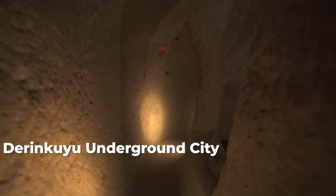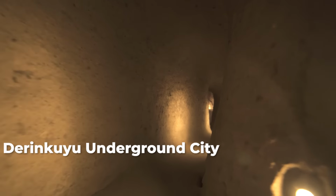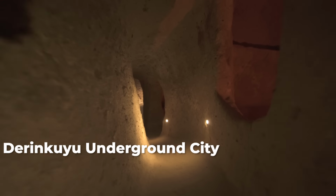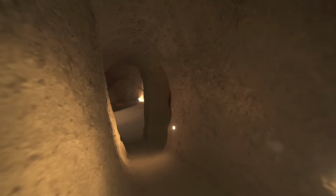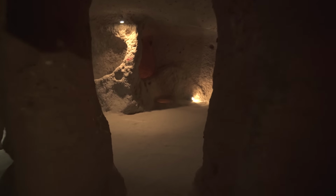Derinkuyu. This is the largest underground city discovered in the region. Its depth is approximately 85 meters and is considered as the deepest underground city in Cappadocia. It is said that approximately 20,000 people could live at a time here.